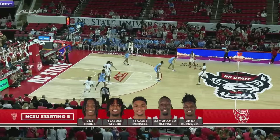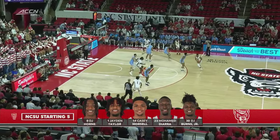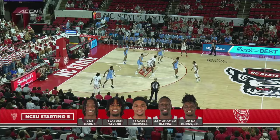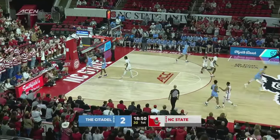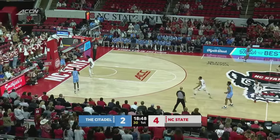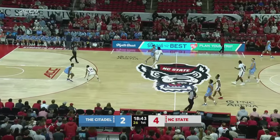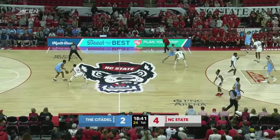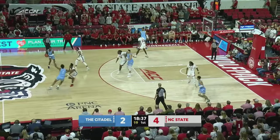Take a look at the Wolfpack starting five here in the season opener for Coach Keats. It is three transfers along with Morcell and Burns. Yeah, he's got that free throw line jumper in his bag. And they're going to have to find a way to contain him. If they let him get going, it's going to be a rough night for him. So a couple of quick baskets for DJ Burns this season, barely a minute into it.